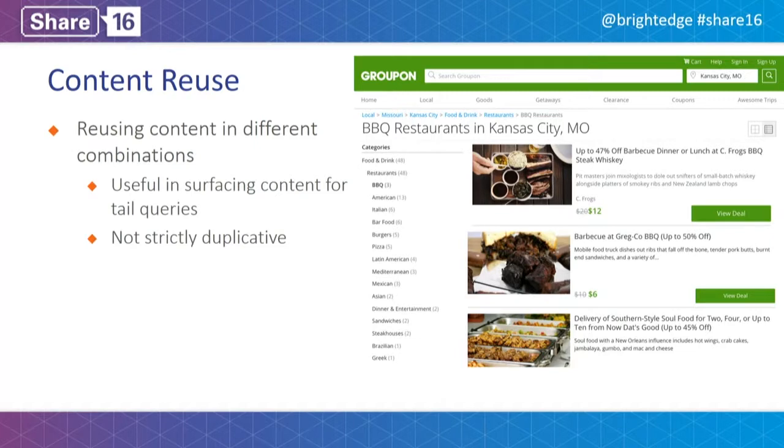Content reuse. So again, I touched on this before a little bit, but I've got the example here of barbecue restaurants in Kansas City. It's really useful in surfacing content for tail queries. So the more content you can put on that page, the more connections that Google's going to see, right? You're not going to luck into a 100,000 searches per month keyword, but some of those little, itty bitty ones that in total add up to a lot, you're going to get benefit by adding more content to that page.